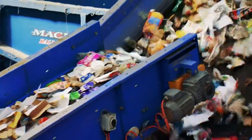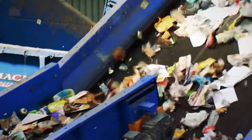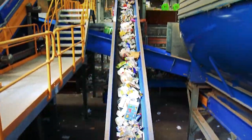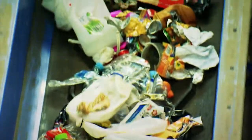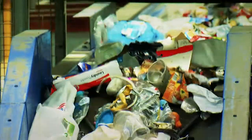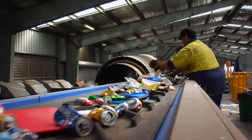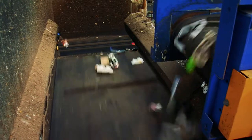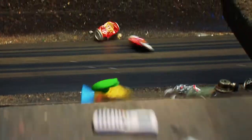Light material, such as paper, bounces upwards and is conveyed to the paper stockpile. Heavier recyclables bounce downwards and are transferred to the alchemy area. Steel cans are first to be extracted by a magnet and placed in the steel collection cage. Workers then pull off any unwanted waste items. The eddy current then repels aluminium from the other material and directs it into an aluminium cage.